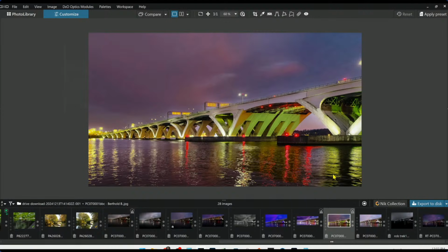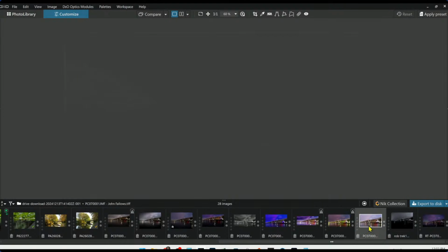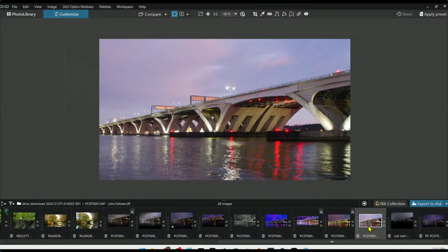All right, let's see. Yeah, so overall I like the greens, but the sky I'd have liked to see a little work done on, to get some cohesion here between the colors. But overall, it's a good edit. And this is from John.